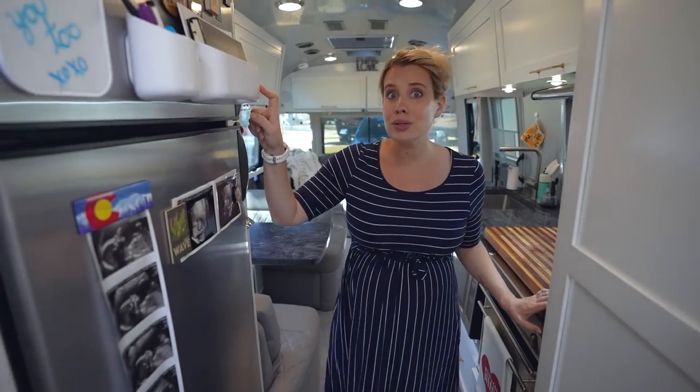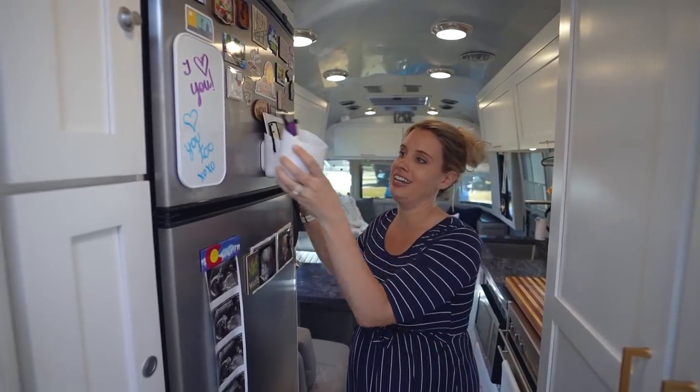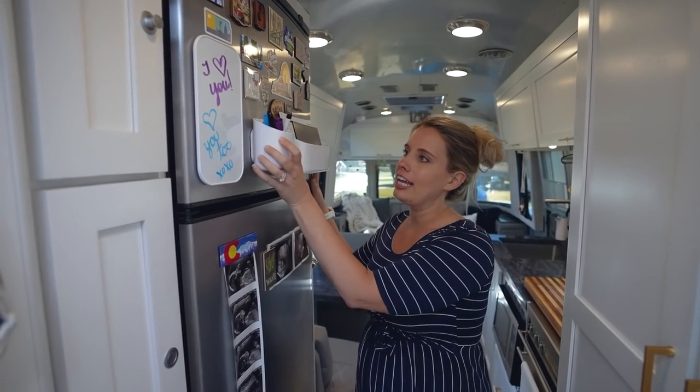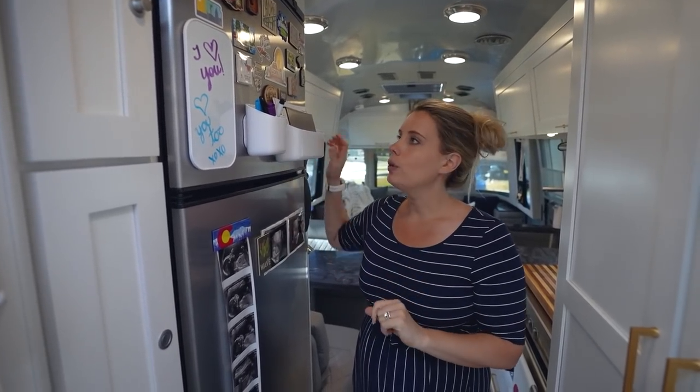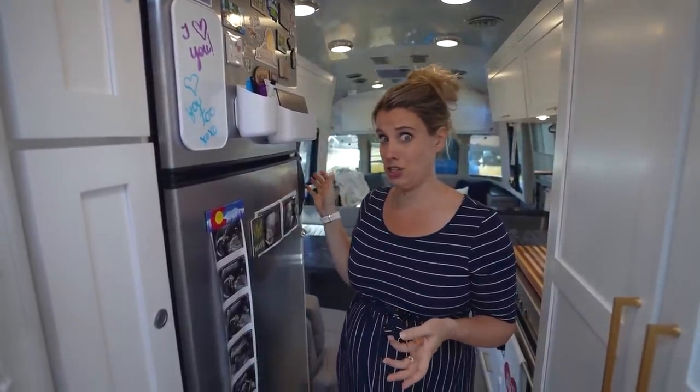One of the first and most efficiency-saving things that we've done recently is add these cool little magnetic containers to the refrigerator, and they're awesome. We keep papers, pens, notepads here, and it's been a really efficient use of space.